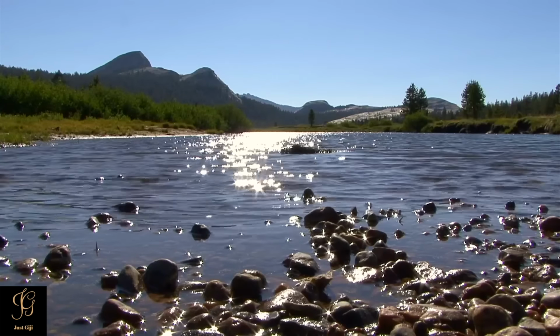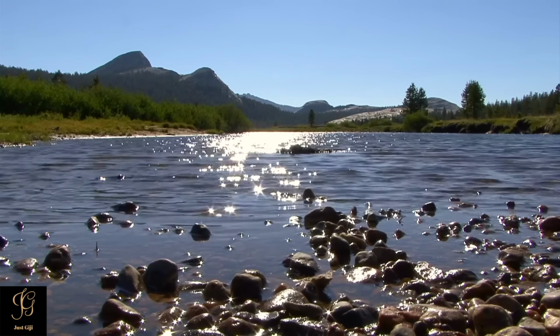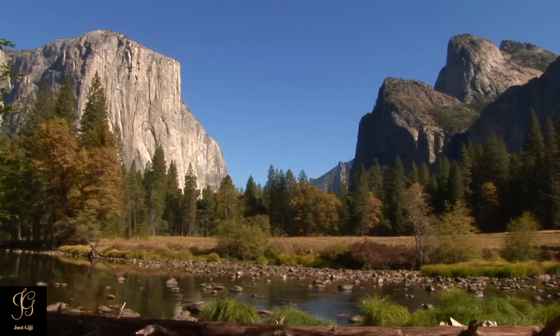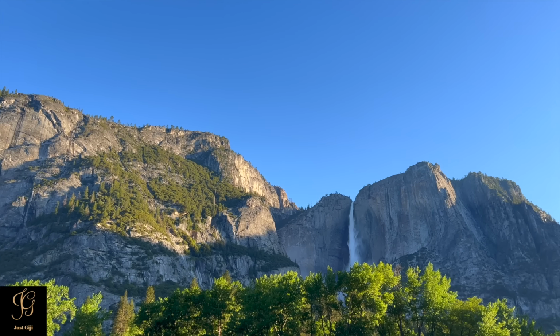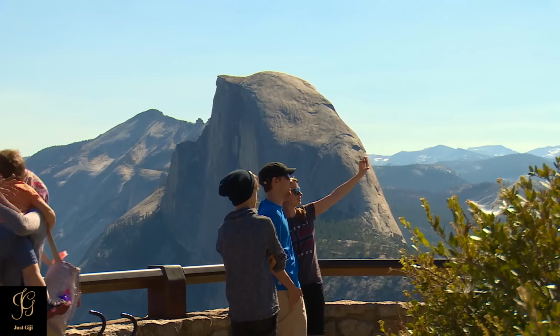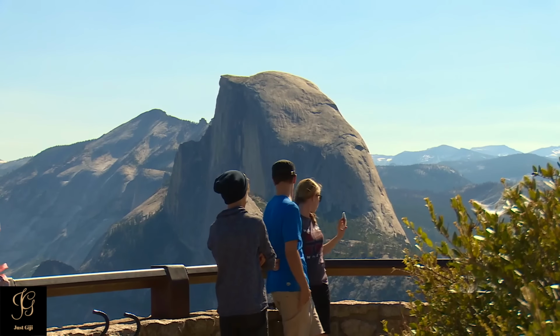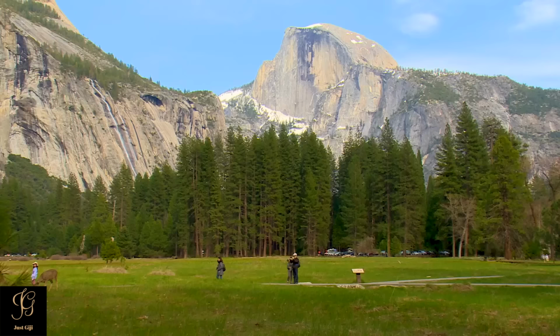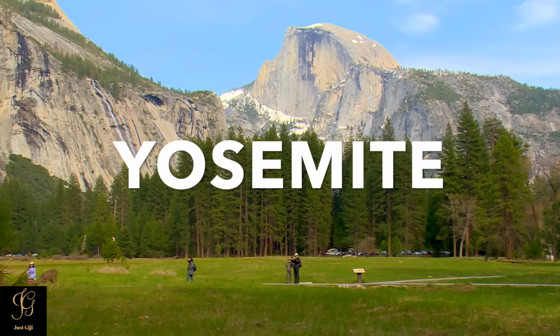Sunlight glistens on water and wet pebbles. Tourists can cross scenic valley roads on foot or on bike. Massive granite cliffs rise high over the valley under a clear blue sky. This incredible land with its granite cliffs, its massive pine forest, and its vibrant meadows was once home to the indigenous people who called it Ahwahnee, or the wide mouth, but to most people it's known by another name, Yosemite.